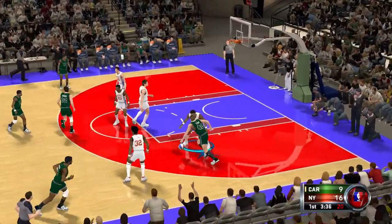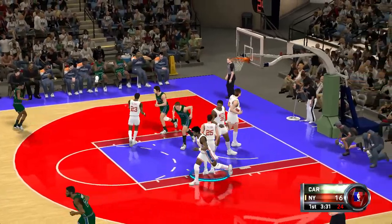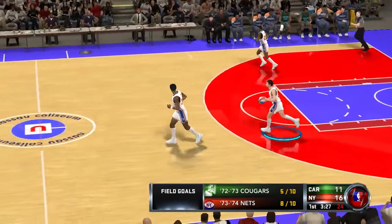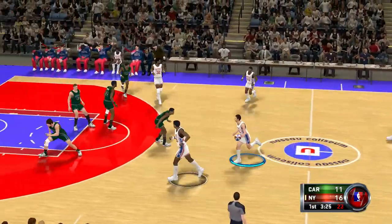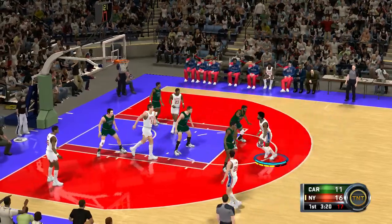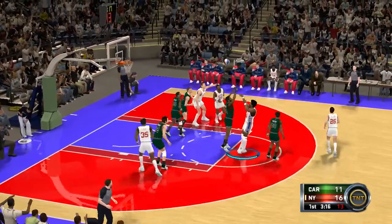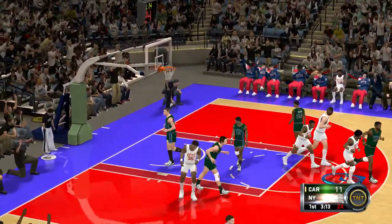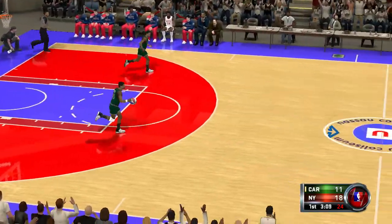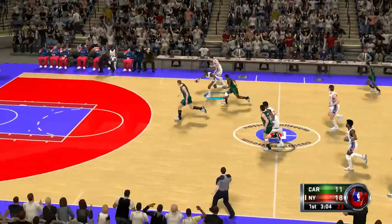Here's Lewis. Gets to the rim for two with the D all over him. Lewis has got his first basket of the night. Outside Irving. Over Manning. Irving's shot is good. Irving's got 16 points. What a quarter for him, and with this lead, I mean, they might as well just ride him the rest of the night.